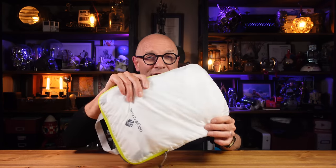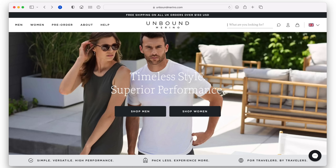And in the compression pack, I had 5 t-shirts and 2 shirts, and I used them all. Now, shortly before leaving, a company called Unbound Merino got in touch and asked me if I wanted to try some of their 100% merino wool clothing. And I said if they could get something to me quickly, I would take it to Thailand. And sure enough, a package arrived just in time with a hoodie and a couple of t-shirts.